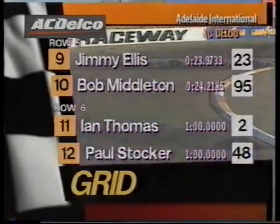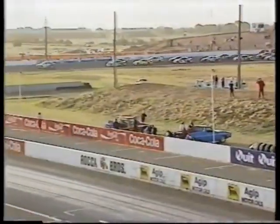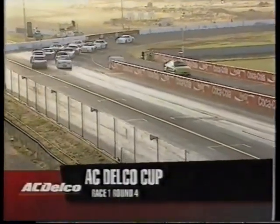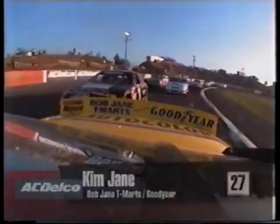And going down to row number 5, we have got Jimmy Ellis and Bob Middleton, and Ian Thomas and Paul Stocker make up row number 6. Stocker, in fact, not qualifying, preferring to save the car. The pace car is off now, and we're about to get racing underway. Green flag at the ready. These Cup cars really a handful here on the Adelaide International Racetrack. Short circuit, not as much room as the Thunderdome.